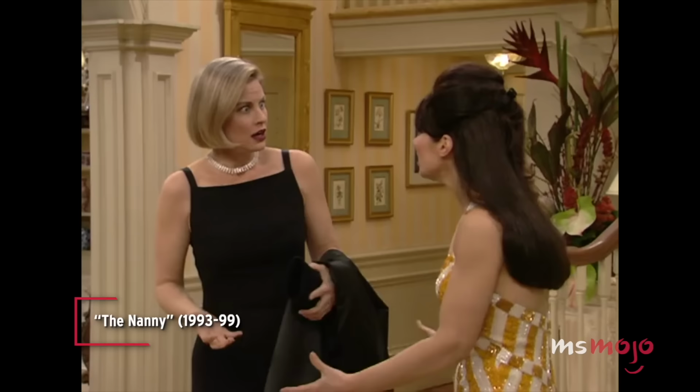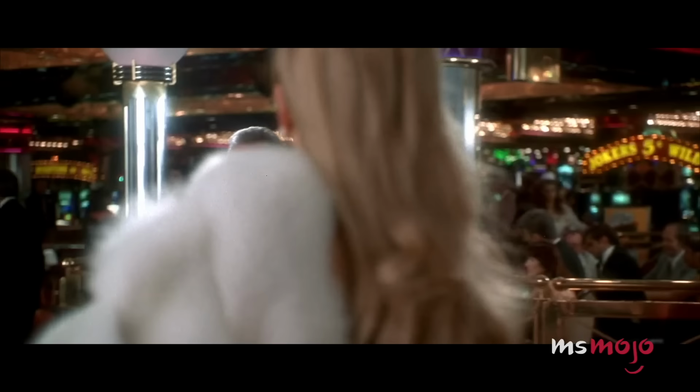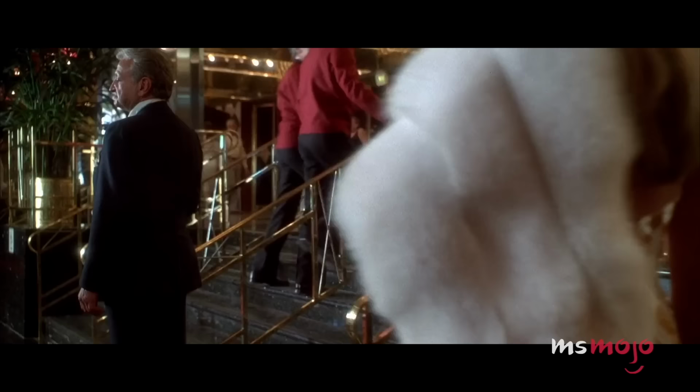The audience howled as she slinked down the stairs in it on The Nanny. But if you could have sworn you'd seen it somewhere before, you probably did. A year or so before it appeared on The Nanny, Sharon Stone strutted across a Las Vegas casino in this glittery and graphic striped Mackie number in 1995's Casino.